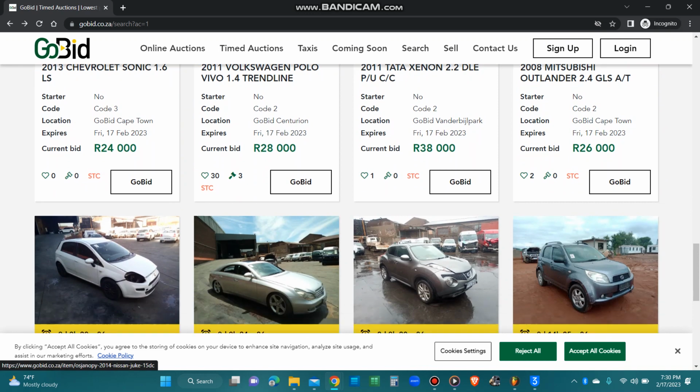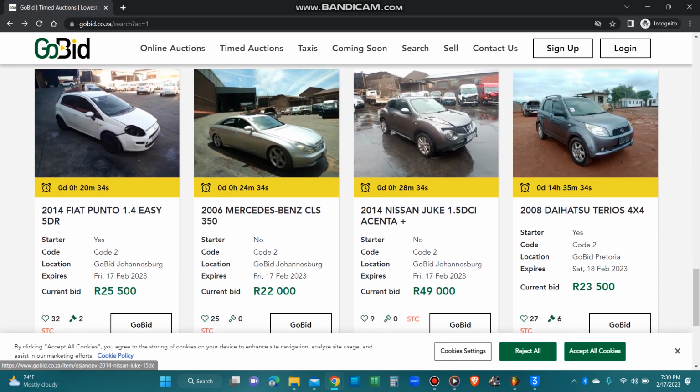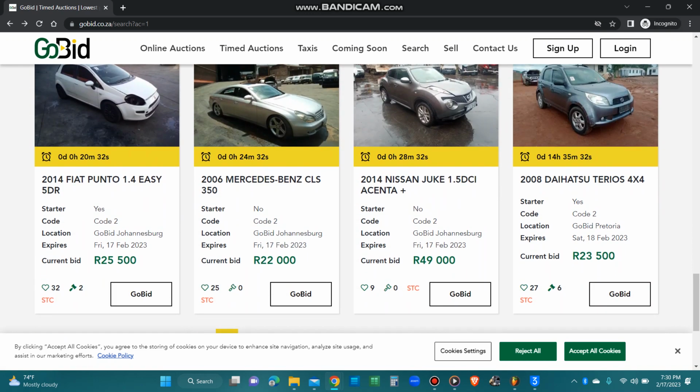Is there an alarm? If not. 2006 Mercedes-Benz CLS 350, so to speak. Hell no, 22,000. This thing might cost you maybe quadruple the money you spend on it to fix it, and so the running costs will be extremely high unless you are buying it to sell it or something. So I'm not even going to dwell on it.